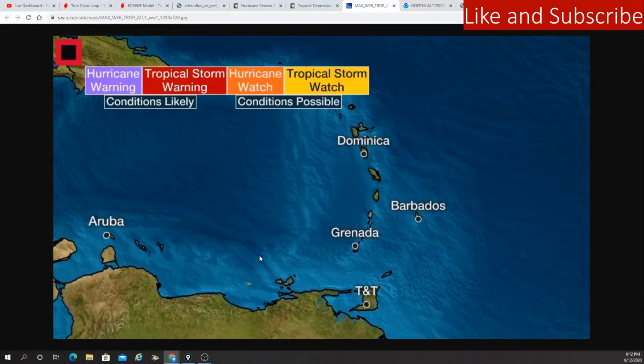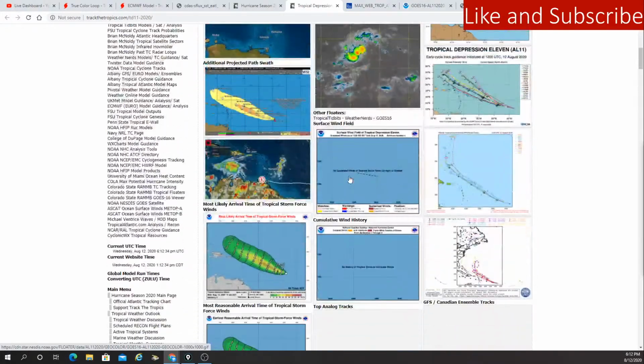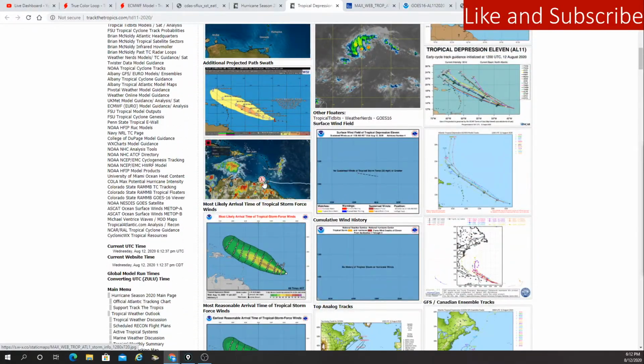Once again, there are no watches or warnings for the Lesser Antilles at the moment, but that is subject to change in the future. I think it will. Yeah, we're at least going to get tropical storm watches, most likely.